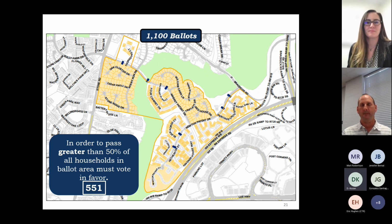So when we go to get people to sign on, who do we go to? Do we go to Heritage Crossing? Do we go to the apartments and get those folks to sign off? Who are the 1,100 ballots?